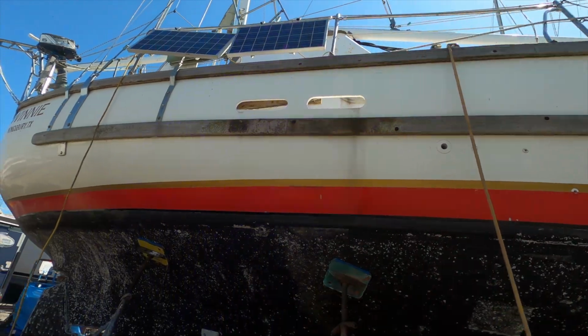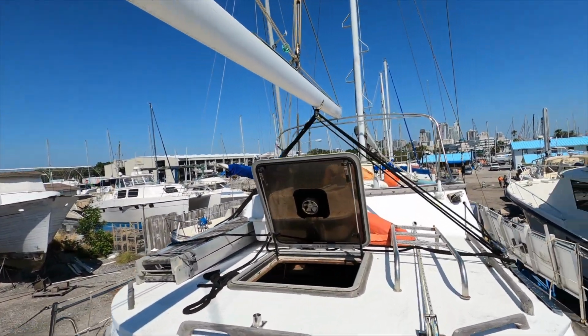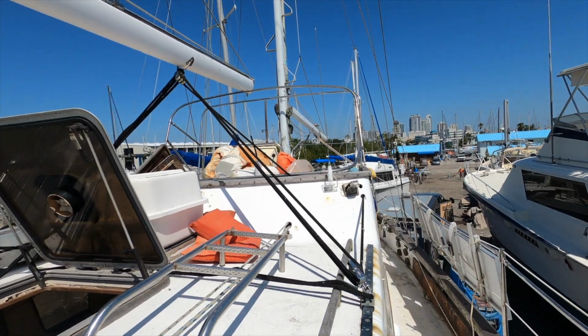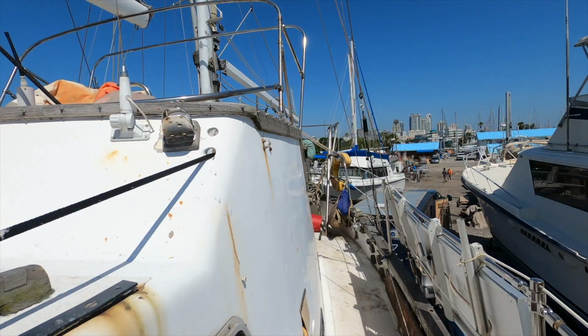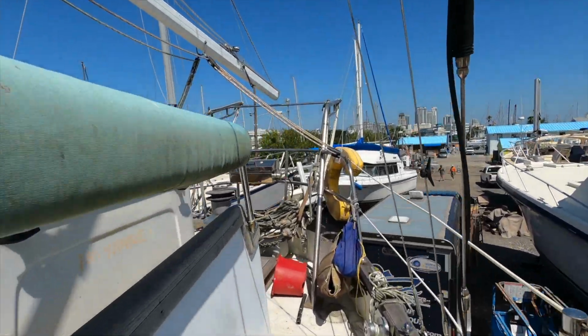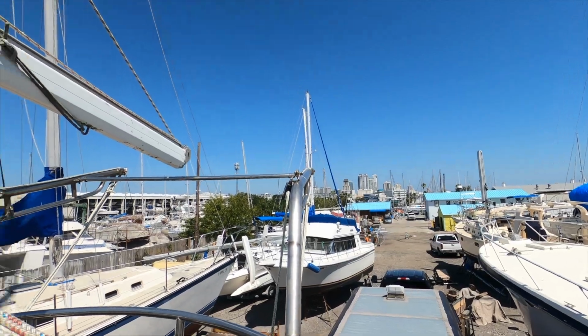Very cool. So I'm gonna hop aboard here real quick and take a look down below. It may have been water, but that's all right. It's out of here now, so I ain't worried. One less thing to worry about. Beautiful view of downtown St. Pete.